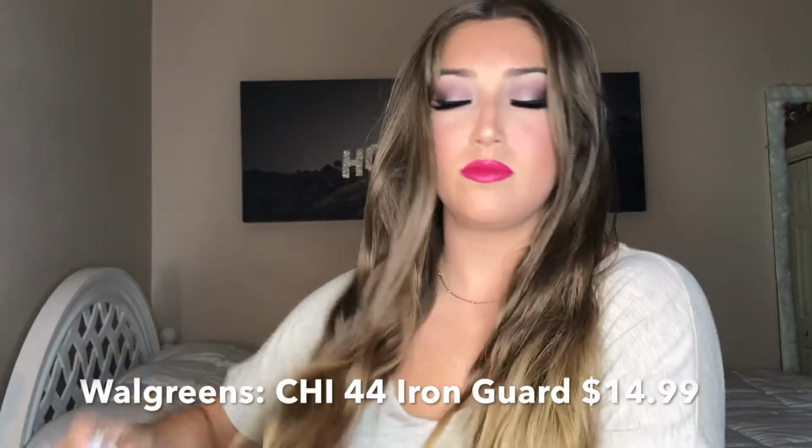And I'm just going to spray it with my Iron Guard by Chi. Make sure when you're using an Iron Guard, you focus mostly on the ends and the frail pieces like these, because those are obviously the most damaged.